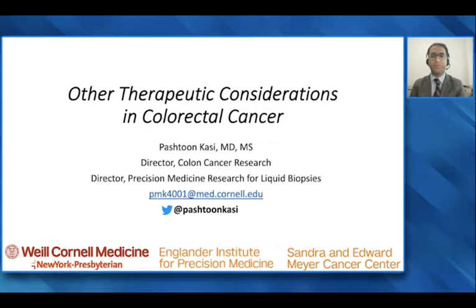Some of that could also be because you have a better response rate. Maybe you'll have a better shrinkage of tumor and cancer that leads to the benefit. Regardless, I think this set the stage for this being a first line preferred option. And there's an uptake of this more so in the community now that this got presented.